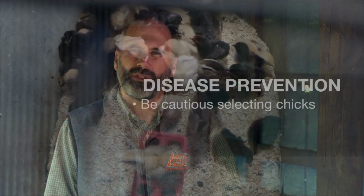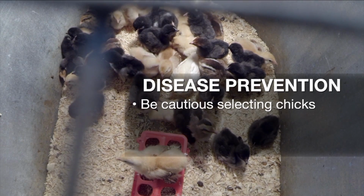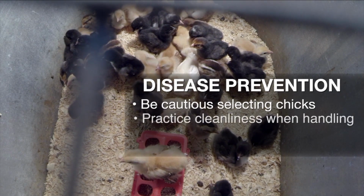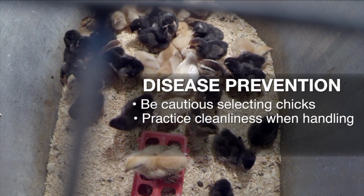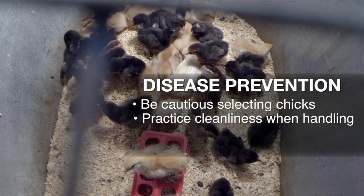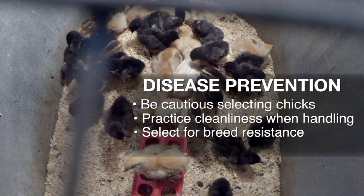Now, there is no treatment for Marek's disease. All we can do is try to prevent the disease. We can prevent the disease by, one, practicing good biosecurity, being careful what animals we let into our flock, making sure that when we enter the flock we're clean, and we're not bringing in the virus from a source outside the flock. The other thing we can do is that there are certain breeds that are more resistant to the virus. We can try to select for those breeds.